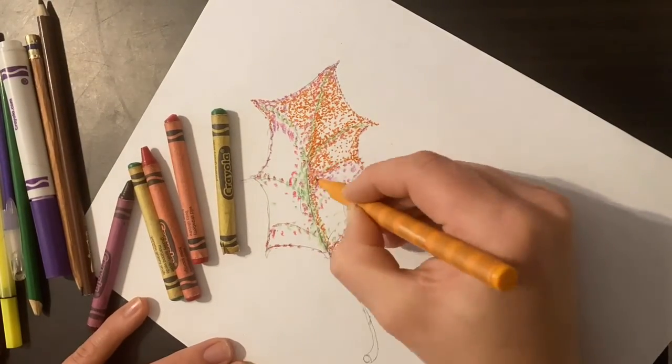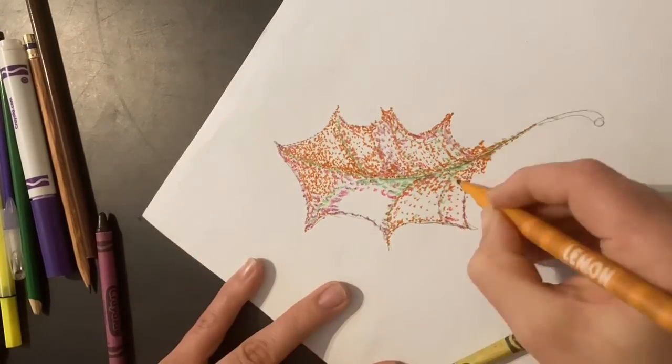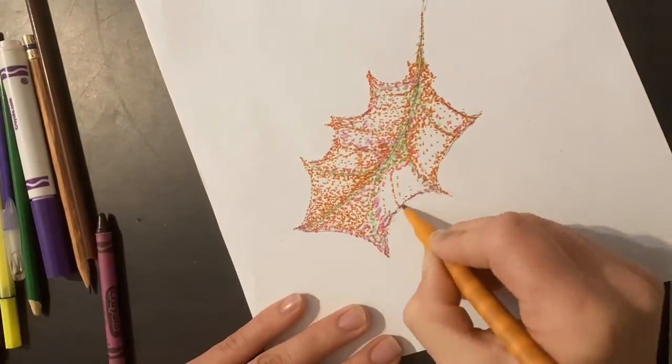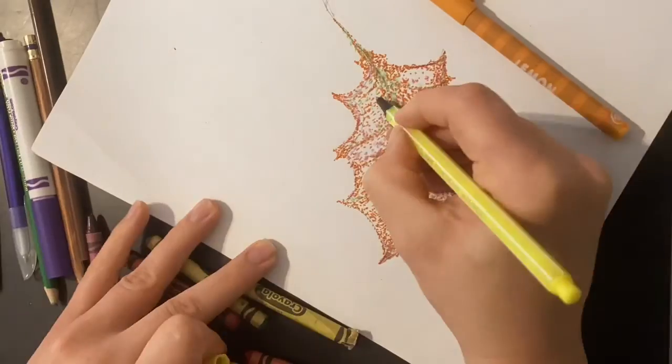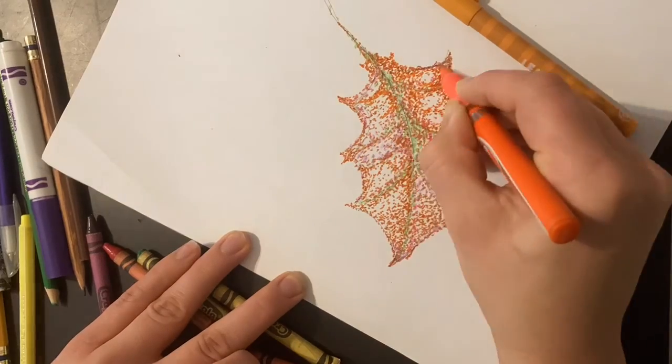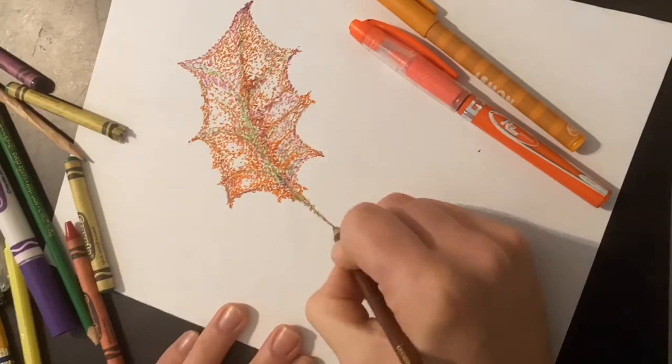One of the nice things about this is that I'm going really slow. Even though this is a time lapse, I can plan and see where the colors need to be and how it develops over time and how the colors react with each other. Some spots are light and some spots are dark. Some spots have lots and lots of color.